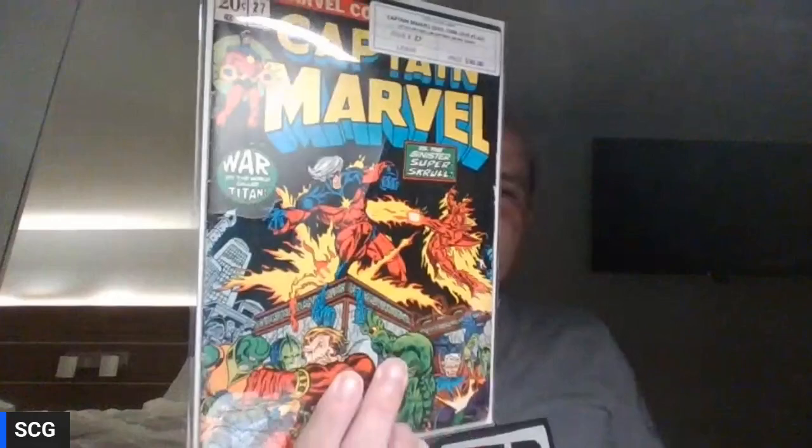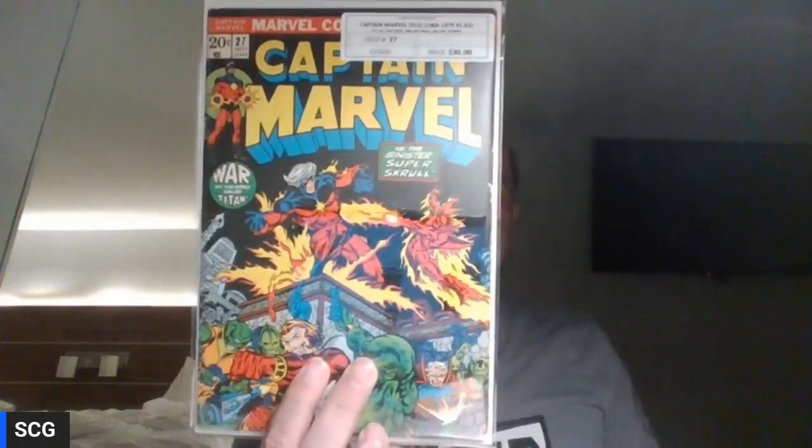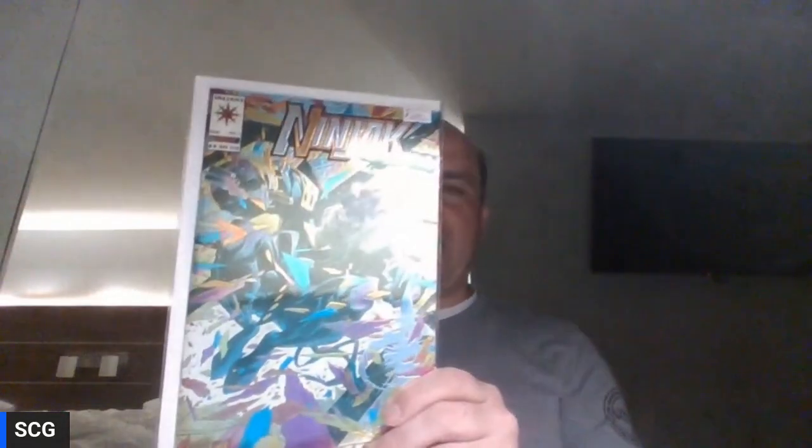Also got Captain Marvel 27, which is the first full appearance of Eros, second appearance of Drax, third appearance of Thanos. So this one's been on the want list for a while. Happened to find it out in the wild today, so decided to pick it up. You know, I always got to rescue the Valiant Chromiums, right? How about that? Valiant Chromium.